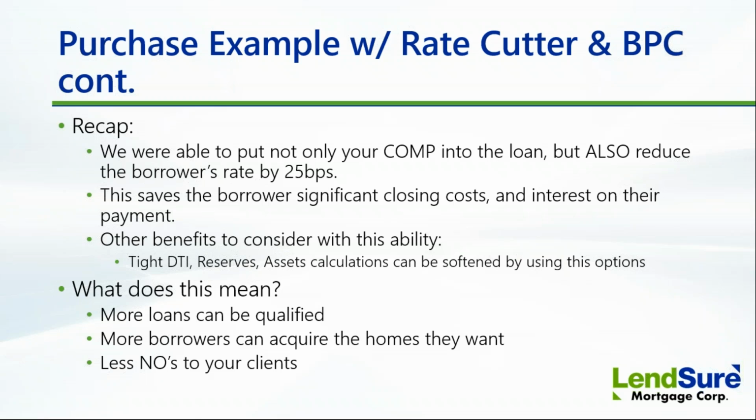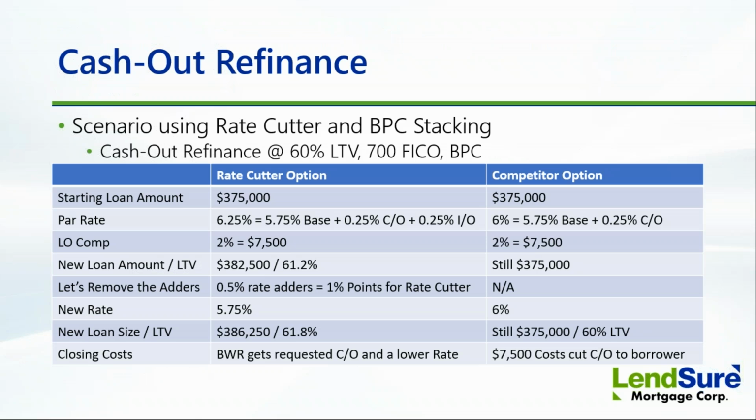So more loans can be qualified, more borrowers can acquire the homes that they want, and there are fewer no's from you to your clients. So I know that they would appreciate that.